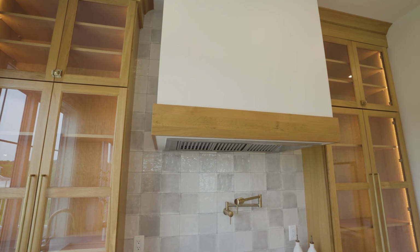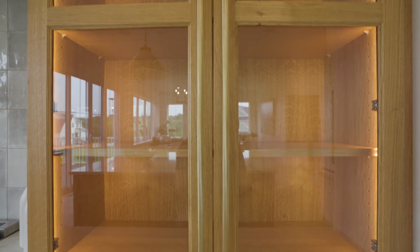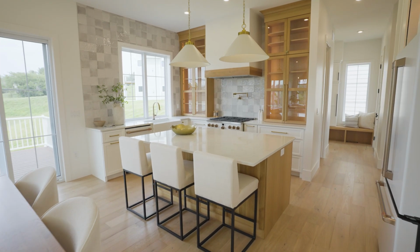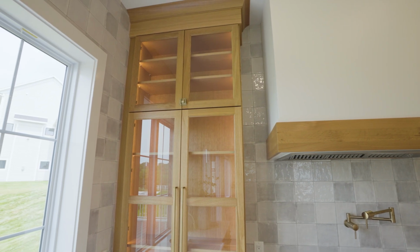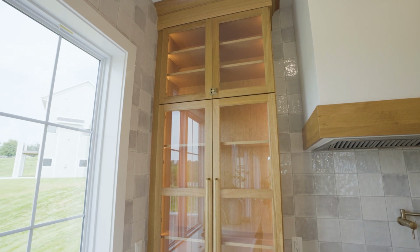Is that cool? One of my favorite features in the kitchen are the two china displays, these glass cabinets that go from the cabinet all the way to the ceiling. Remember, we have 10-foot ceilings here, so they're extra tall. And they're lit inside so that they show off the china that you have, or the dishware, or whatever accents or decor you want to accentuate or show off in your kitchen.